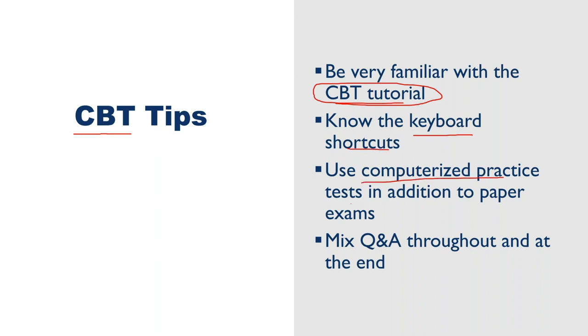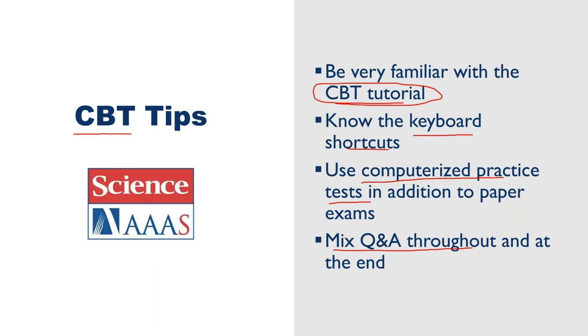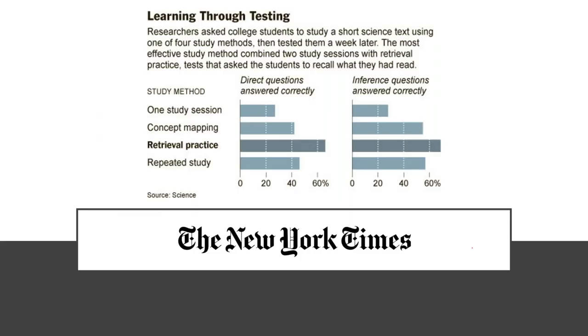And then, as I mentioned, you want to test yourself as much as possible. The key thing is to do Q&A all the way through, and in fact that's what Paris and Sean do a lot with the folks that they coach. There's actually a lot of science behind that. There was a major paper published in the journal Science several years ago, and it made the front page of the New York Times Science section, and it talks about learning through testing.